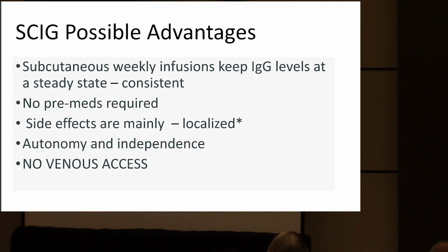But I kind of view it as you need to maintain a certain level to adequately produce the response to the disease that you're looking for, and we get that to be more stable. People that have IVIg with autoimmune neuropathies or myopathies, a lot of times will complain of weakness about week 3 or week 4, and that's because that level's really fallen off.